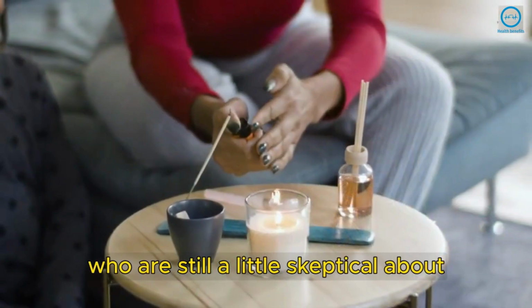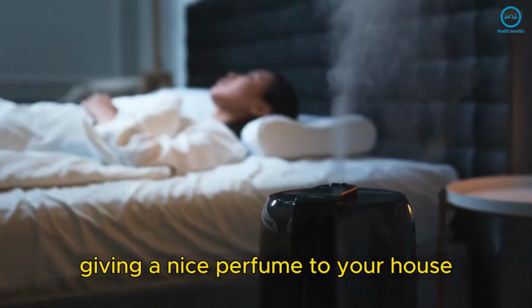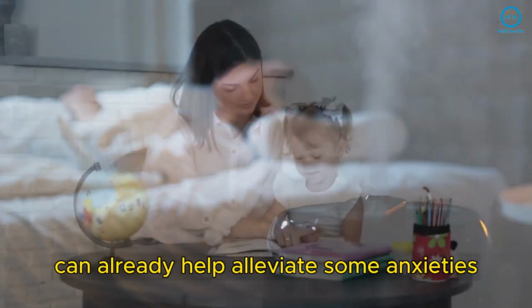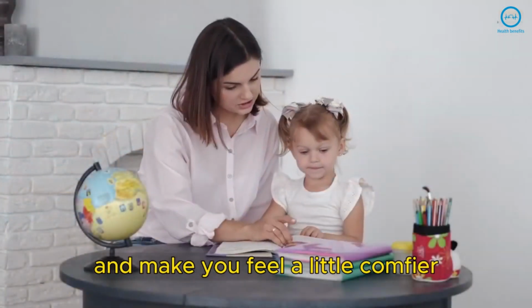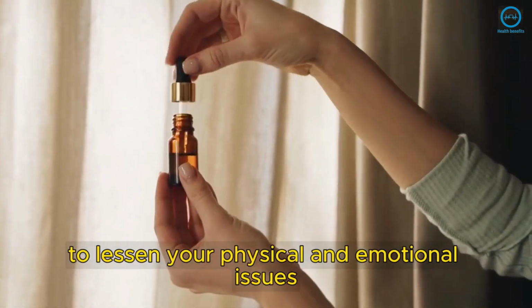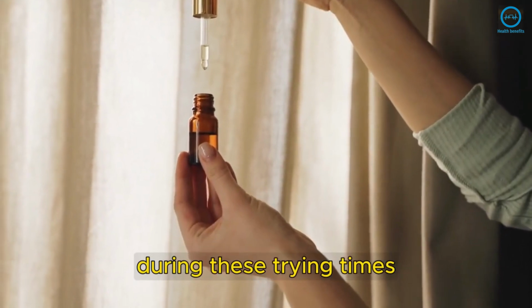Even for those who are still a little skeptical about the properties of aromatherapy, giving a nice perfume to your house can already help alleviate some anxieties and make you feel a little comfier during the quarantine. Try some essential oils to lessen your physical and emotional issues during these trying times.